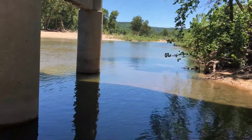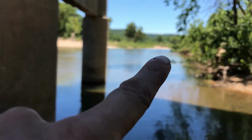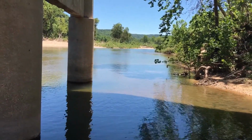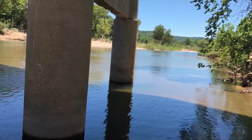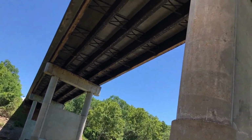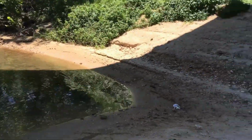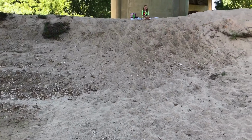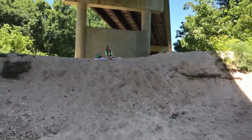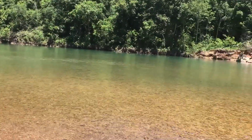Okay, so we are down at the Current River now, and right up around this bend is where we were and where the spring, the Blue Spring, flows into the Current River. And we drove down and around to the bridge, and we are having our picnic lunch under the bridge here. And it has a beautiful sandbar to have our picnic at. We can come right down to the water.